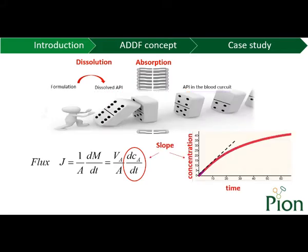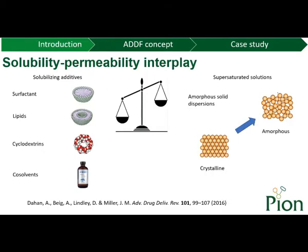Circling back to the bigger picture, dissolution and absorption are consecutive processes in vivo. Recently, the number of poorly water-soluble drugs is increasing. Therefore, novel formulation strategies aim to improve the dissolution process. But whenever dissolution is altered, it has an effect on the absorption as well. This phenomenon is often referred to as the solubility-permeability interplay.